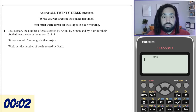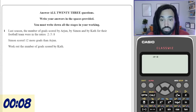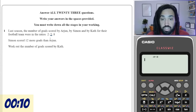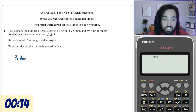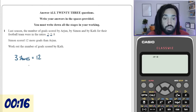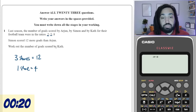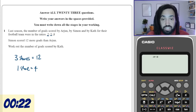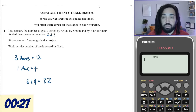Okay, so 23 questions. You've got ratios and 12. Simon scored 12 more than Arjun. So Simon is 5 and Arjun is 2. So they have a difference of 3. So 3 shares is equal to 12. So obviously 1 share is equal to 4. Work out the number of goals scored by CAF. So that's 8. So it's 8 times 4, which is 32.